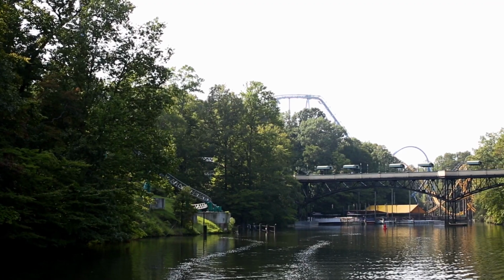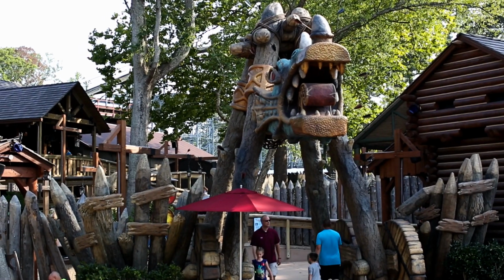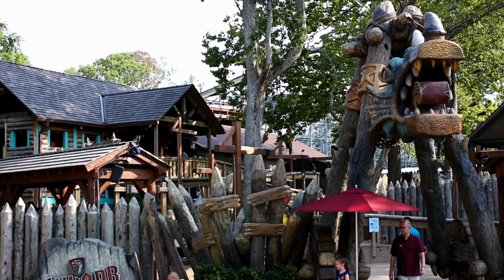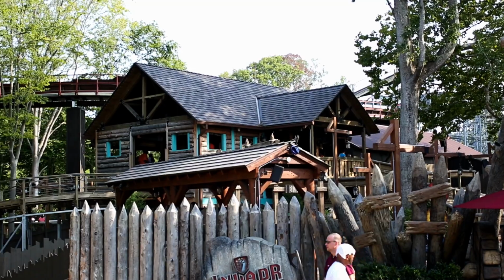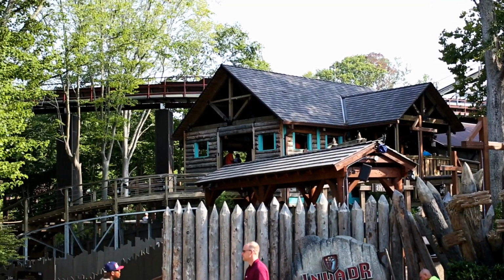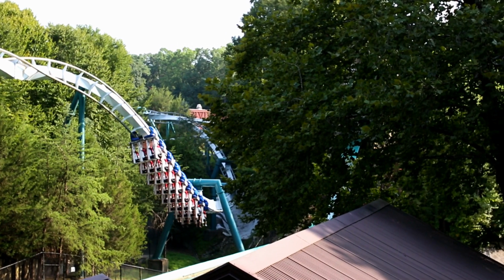Park value. When you look at all that is available to you, what you get for the price of admission, I think it's typical with other competing theme parks like Dollywood, Silver Dollar City, and other SeaWorld parks. Parking is very typical, sticking with somewhere around that $20 range.